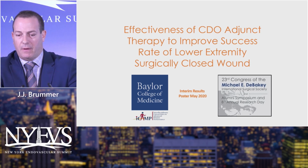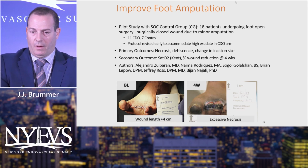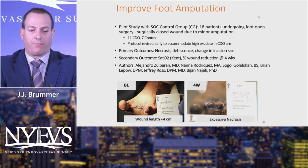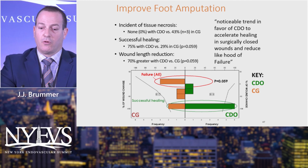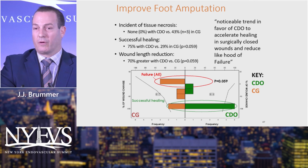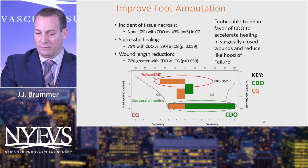This was out of the Baylor College of Medicine. This was a poster in May of 2020 on improving outcomes in foot amputation. This was a pilot study with a control group of 18 people undergoing open foot surgery. 11 of them got continuous diffusion of oxygen, and the others were just closed. You're going to see a noticeable trend: the incidence of tissue necrosis was 0 with the CDO versus 43%. Successful healing was 75% with the CDO versus 29%. And the wound length reduction was 70% greater with CDO.